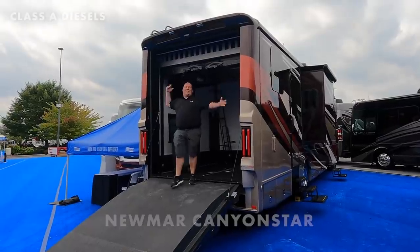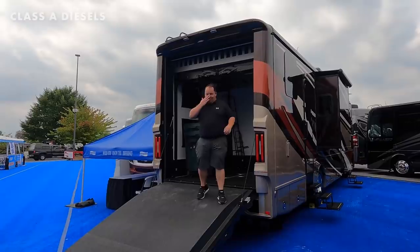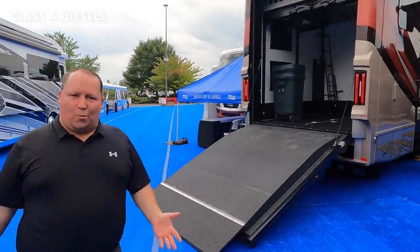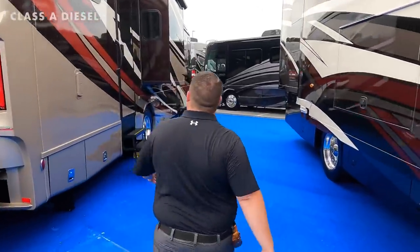Will, there's still time. We're going to take a look at some more diesel pushers. All right. Next up is the all-new Newmar Canyonstar front engine diesel with a toy hauler. This is absolutely amazing. It's a motorhome toy hauler, and the diesel engine's in the front. Nice. Let's check it out.